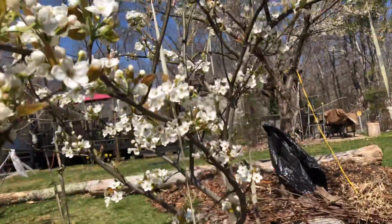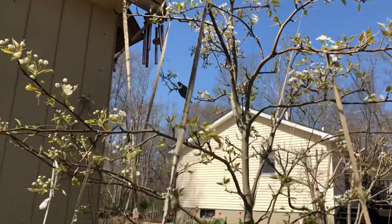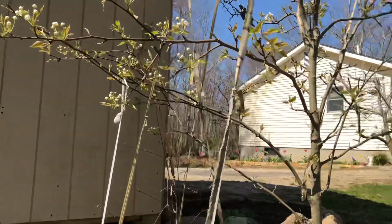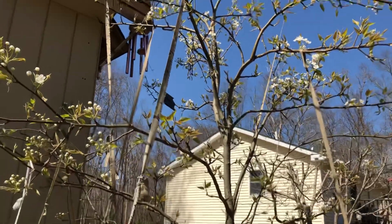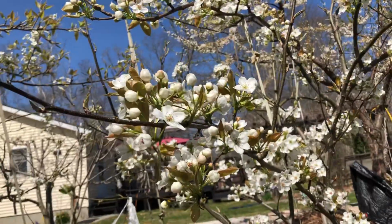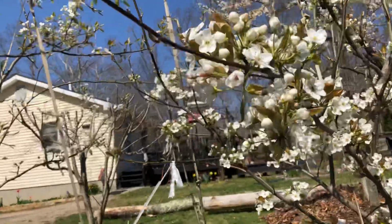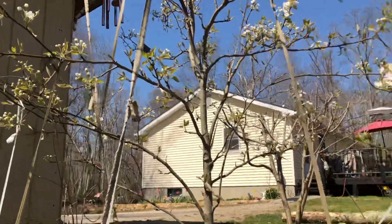So we got 2 Asian pear here. This one is a golden Asian pear, and that one there, see how it's all tied up? Because I want it to be not too tall. And this is the giant Asian pear. Last year I produced about 100 fruit. This one didn't produce any, because this one got really hit by the frost. So the giant Asian pear was my best producer of the pears.